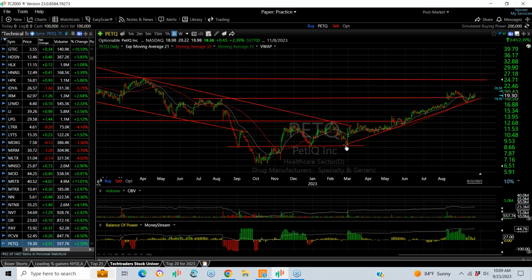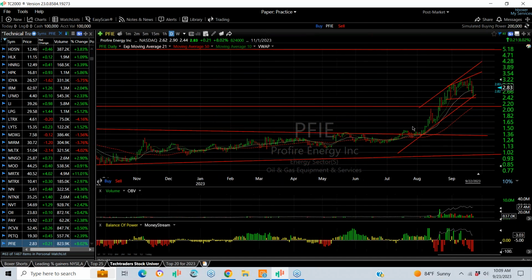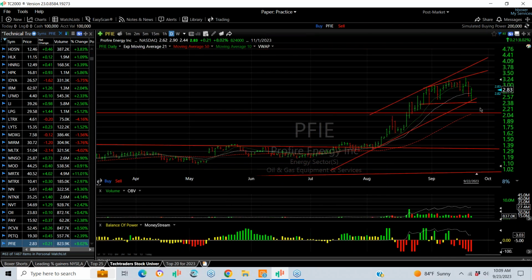PETQ, breakaway here, running channel there. I'm looking for 24 3/4, 25 on a test. PFIE exploded in August and September, pulled back sharply Friday, but what a nice reversal bar. It should stop under 235.40. The targets are 3 1/4 and 4.